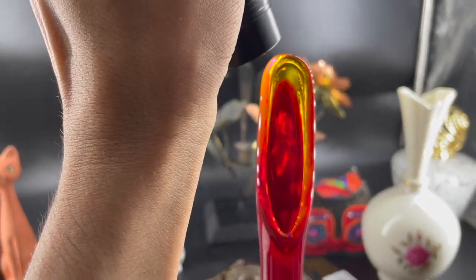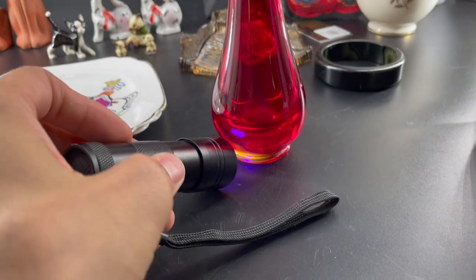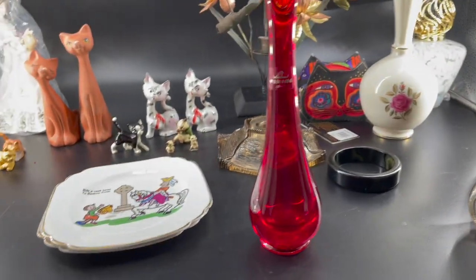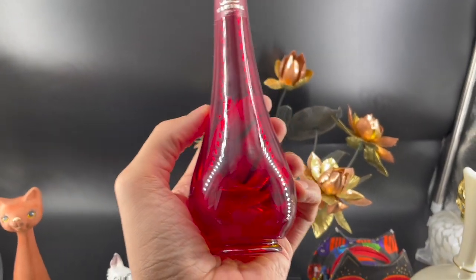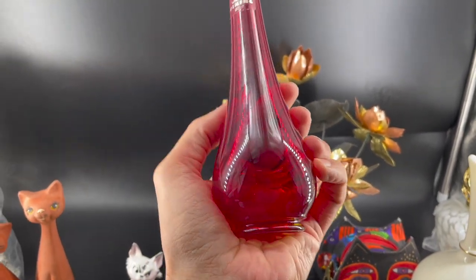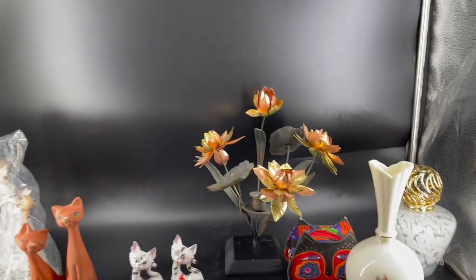You could see it. See it on the bottom. So I got this on eBay, I believe for 20 something. I forget because I bought so much. Let me rub that off.